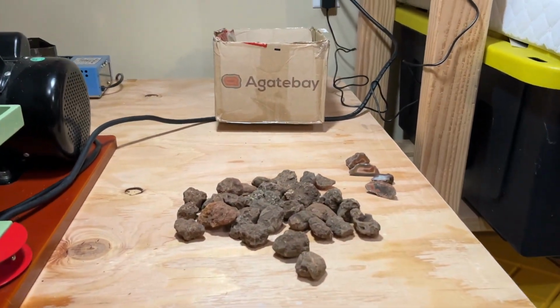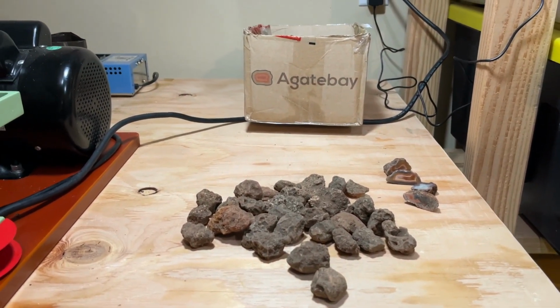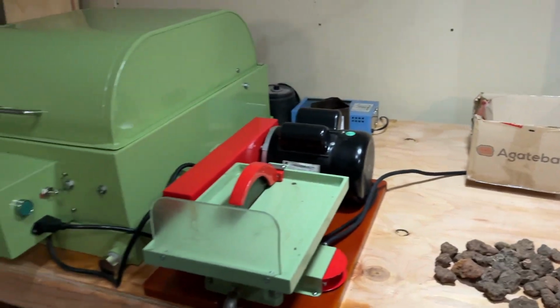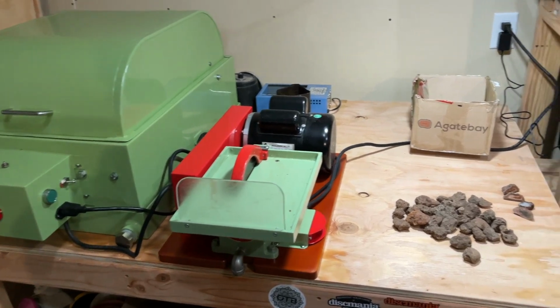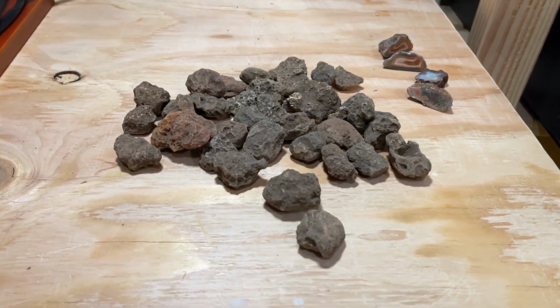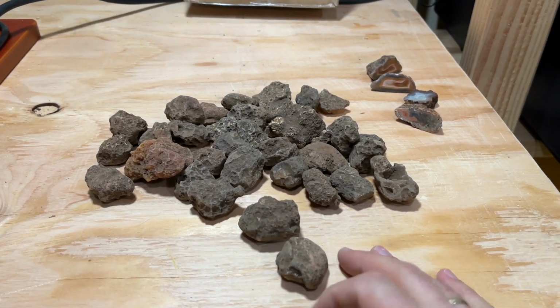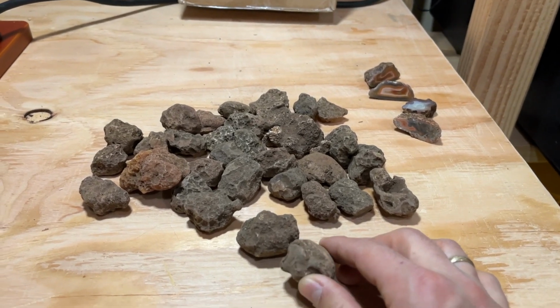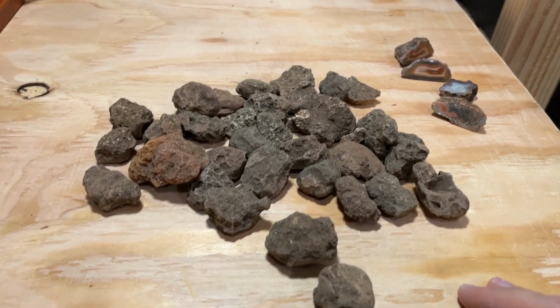So here are the Malawi agate nodules that I've got from Jonathan over at Agate. And here are our new lapidary toys, which I will be getting into in a future video. So, a short little background, I don't know a lot. Malawi is a small country in Southeastern Africa, I believe. It's really tiny if you look it up on a map, but it has a history for producing some really cool agates.